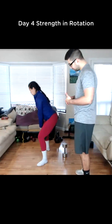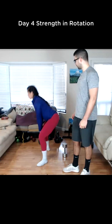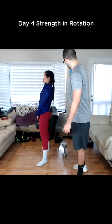Like I said, ideally this is going to be one of your heavier weights that you have at home. If you're relatively strong, it's good to start investing in some 24, 28, 32 kg kettlebells. It's pretty nice for movements like this.